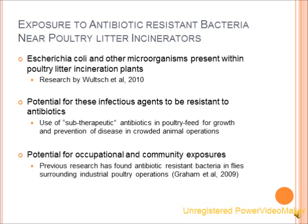Another concern for surrounding communities is the potential for exposure to antibiotic-resistant bacteria. Previous research has found E. coli and other microorganisms present within poultry litter incineration plants. It is possible that these microorganisms could be resistant to antibiotics because of the use of subtherapeutic levels of antibiotics in poultry feed. The use of these antibiotics is mainly for growth as well as prevention of disease in crowded animal operations. The use of these antibiotics has already shown growth of antibiotic-resistant bacteria near industrial poultry operations.